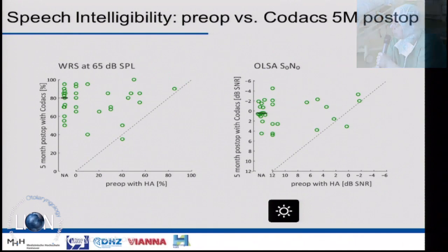Now, in terms of speech intelligibility, we can look not only at word recognition scores, comparing pre-op hearing aid versus post-op Codacs, and you see most of them really have improvement. We also can look at speech in noise, and here you clearly can see the true benefit they have, because hearing in noise becomes much better with the Codacs compared to the hearing aid.